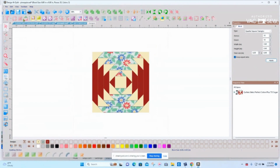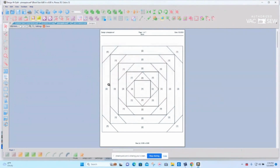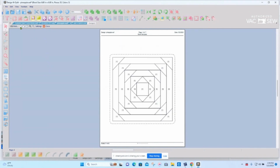But look at this. When I come up to print preview right here at the top, it's going to show me all the information I need to create this block. This is the block right here. It's showing me the colors. It's showing me the order. This is done as just showing you the block here. I'm going to show you 2 different ways to do this. First way, it's showing me all the pieces I need to cut so I can sew them together. It shows me the yardage that I need. It shows me what the block should look like when I'm done, and how to lay it out.